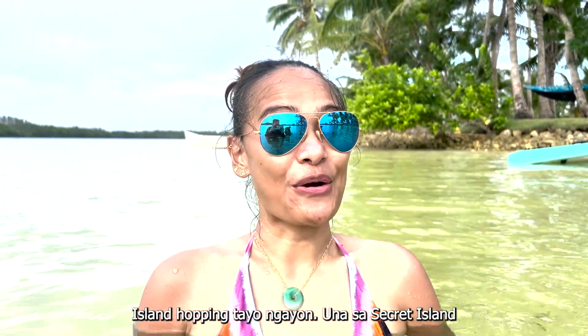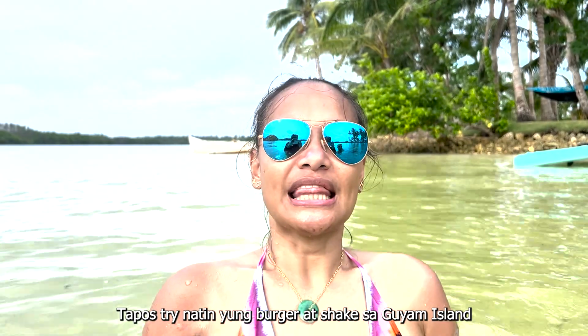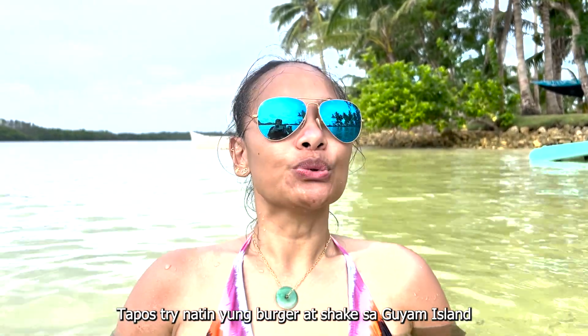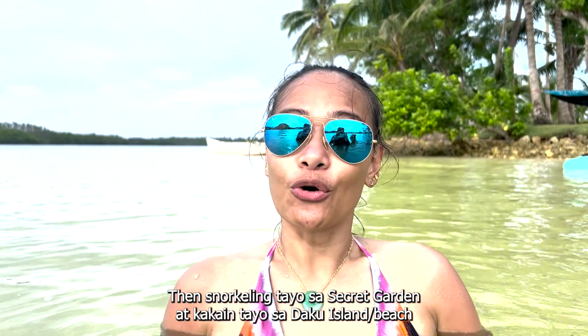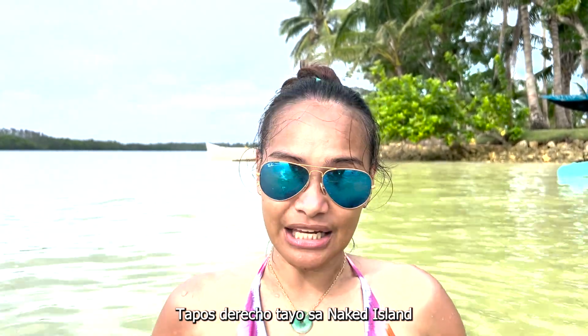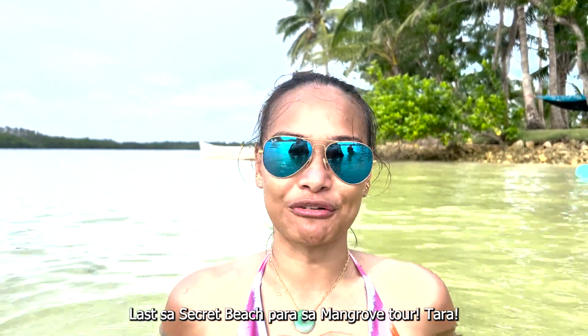For today, we're gonna go island hopping. We'll start off with Secret Island, and then we'll try the burger and shake at Guyam Island. We'll do snorkeling at Secret Garden, and then we'll have a sumptuous lunch at Dako Beach, and then we're going to Naked Island, and finally we'll go to Secret Beach and do the Crystal Kayak Mangrove Tour. Come on, let's go!